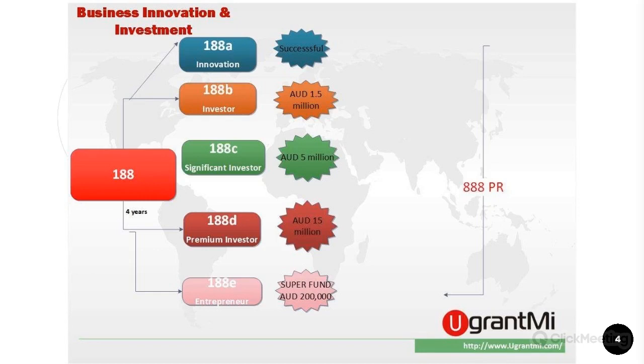So I'll just give you quite a quick idea of a 188C type visa. The client, a significant investor, just needs to demonstrate that they actually have 5 million to be transferred, and that these 5 million have been legally acquired. Okay? Legally acquired is a really hard one to prove, of course, but we'll talk about that in detail.